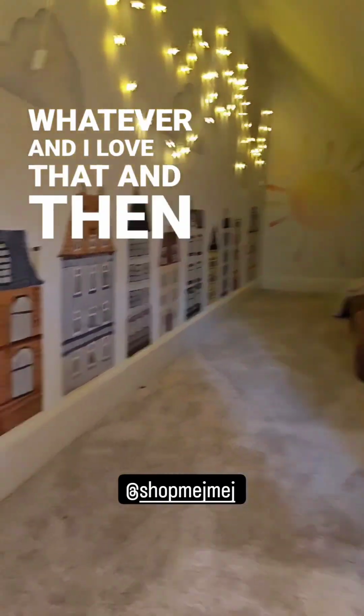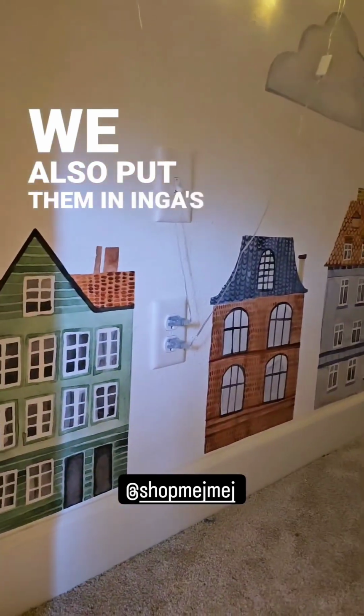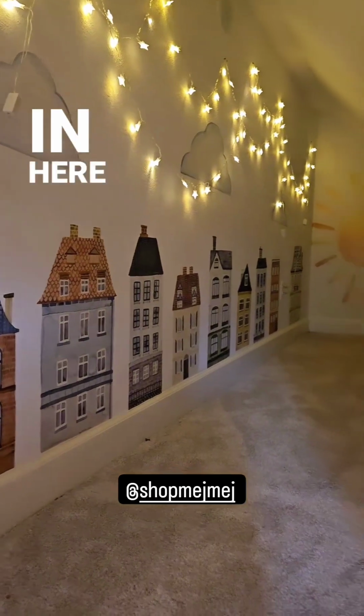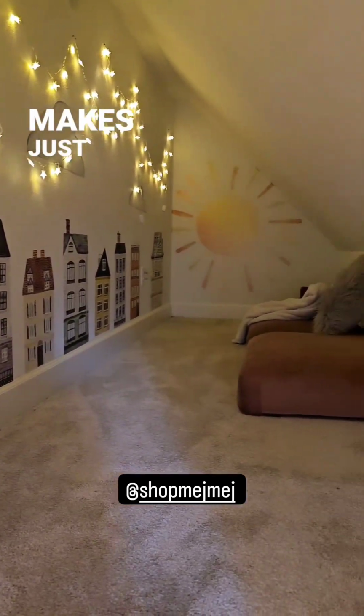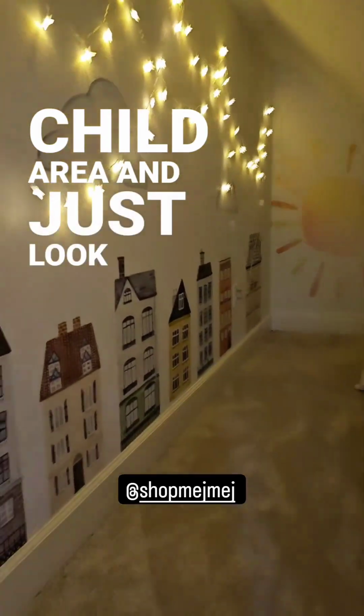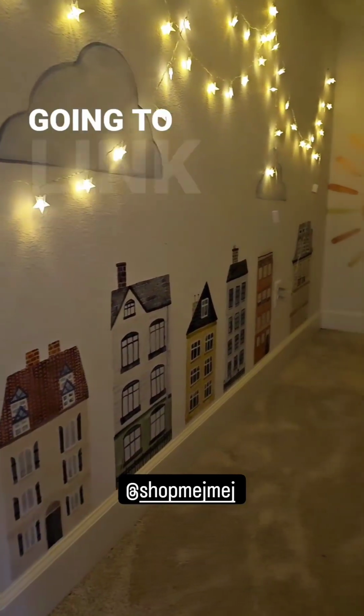And I love that. And then we also put them in Inga's attic space here. And the kids love to come in here and play. And it just makes a fun, magical little child area. And just look how fun this room is. So I'm going to link.